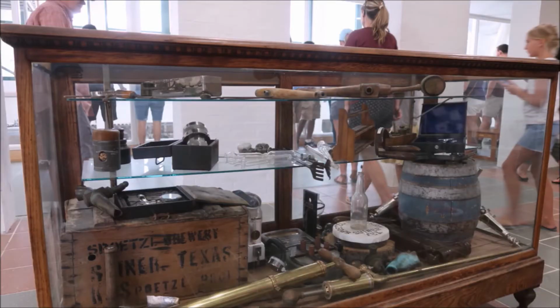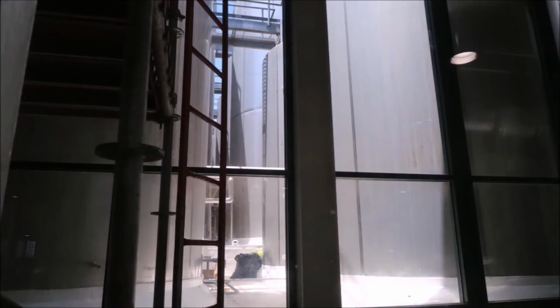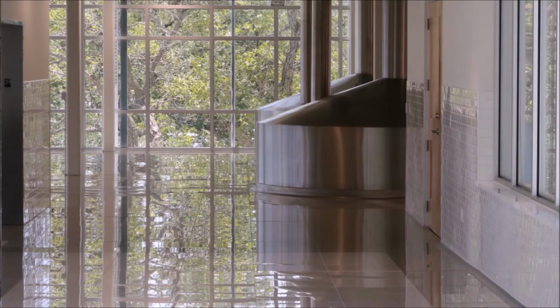And here's some implements from the past that were used in beer making processes. And that's the king's chair. That's where Cosmo probably sat. The Beermeister. And here's the water tanks. And of course they use the big copper kettles. However, as you will see, they use modern stainless steel.